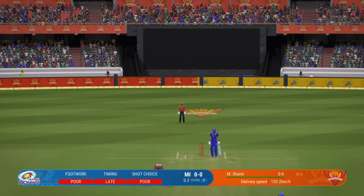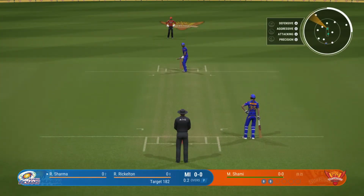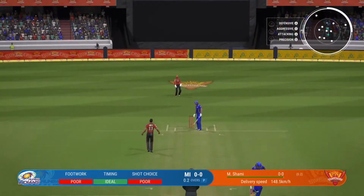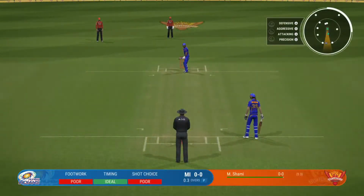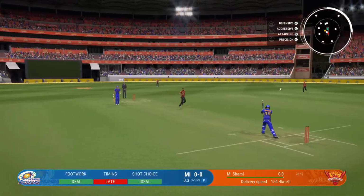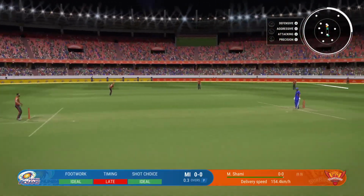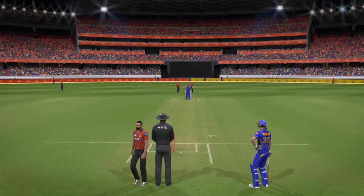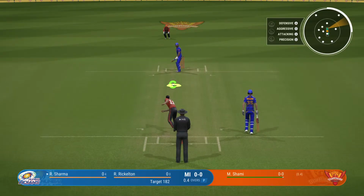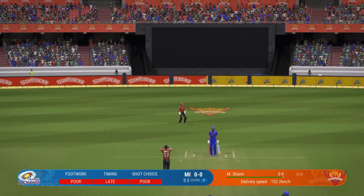Misses everything. A lovely delivery, got it in short and surprised them. They'll be happy only one of those is allowed. Was quick onto that in the infield. Batter's made a bit of a meal of that delivery.